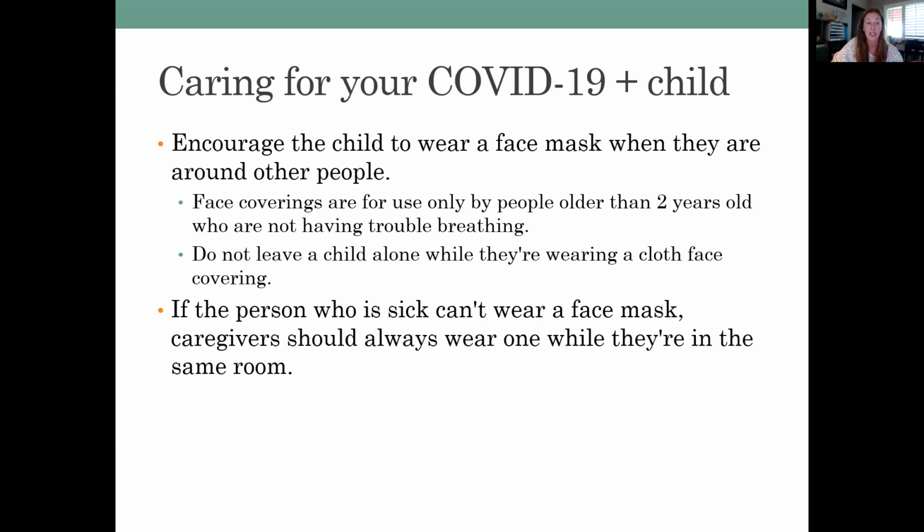If the person who is sick, for whatever reason, can't wear one, caregivers should always wear one when they're in their presence. So if your child cannot wear one, either behaviorally or physically, then you want to make sure that you always have your mask on when you're in the same room as them.